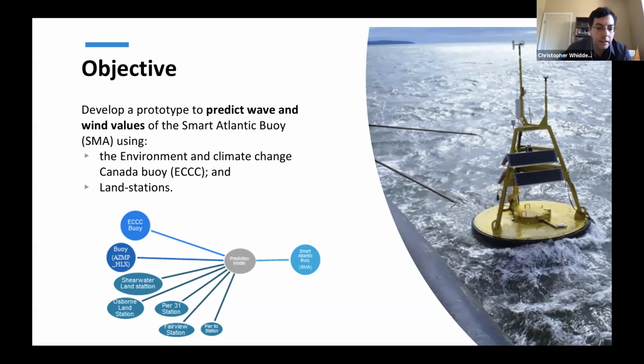So you can see in the lower left in this figure, we started by looking at a lot of different sources of data. This Environment and Climate Change Canada buoy, a different buoy, AZMP Halifax, Shearwater Land Station, Osborne Land Station, Pier 31 Station, and several other land-based stations. And the idea is to feed values from each of these into a prediction machine learning model and determine, can we predict the values at the Smart Atlantic Buoy for wave and wind speeds?